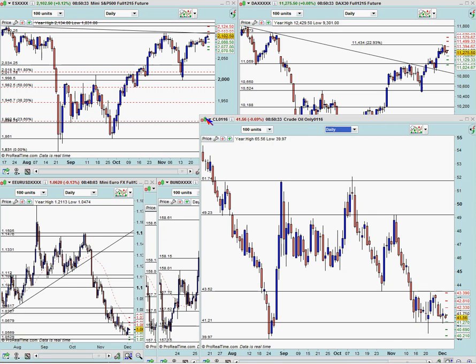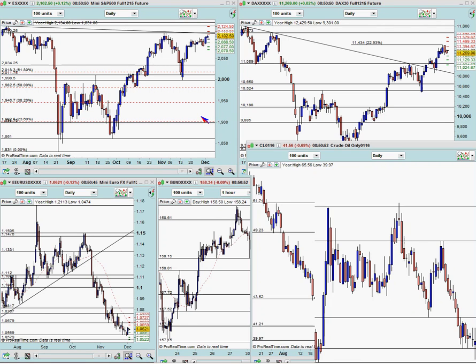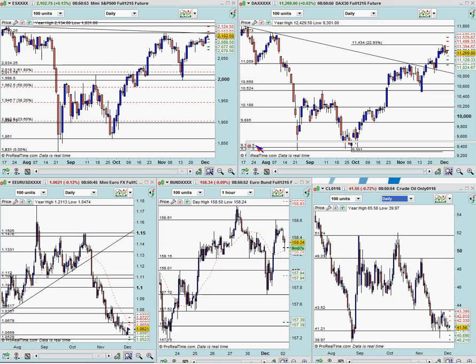So we've got oil inventories today. We had the API numbers last night that showed another build in stockpiles, I think 1.6 million. So we've got an expectation of 900,000 for today. So we shall see.